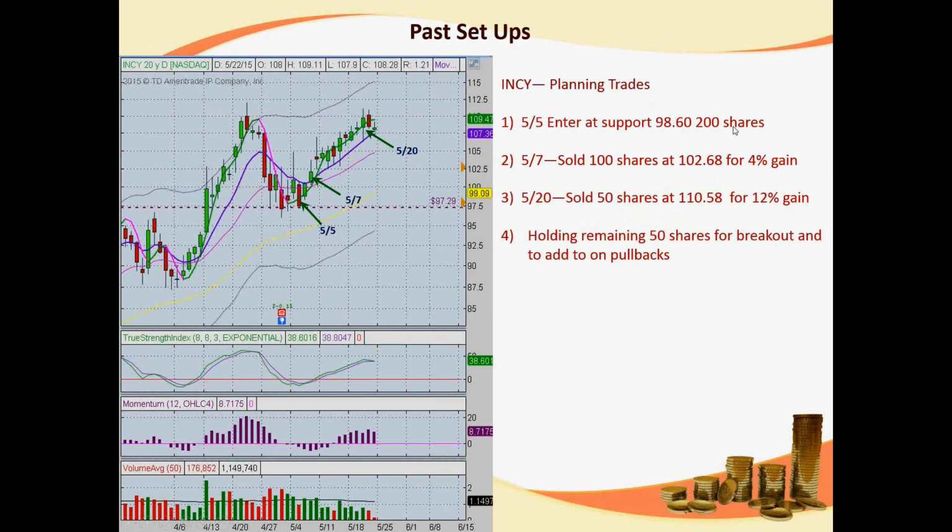We entered 200 shares on that at 5.5. It was bouncing off this level of support at 97.29. We were in at 98.60. As we pushed higher, it appeared that there was a level of resistance up here in the 103 level. And so we placed an order to stop out and take some of our profits off the table, and we wound up selling 100 shares at 102.68.